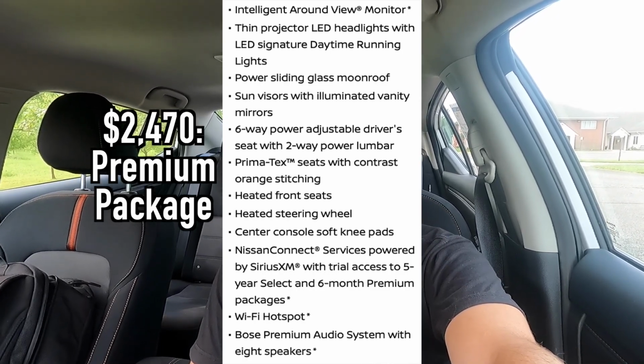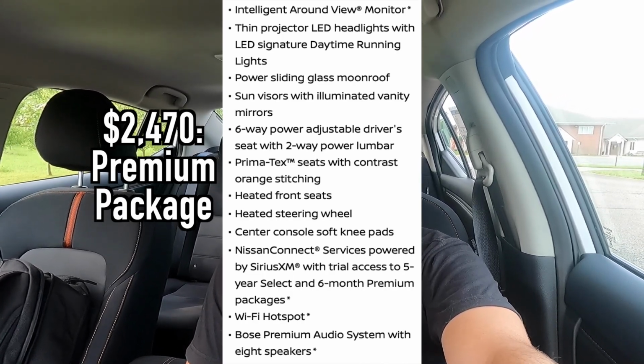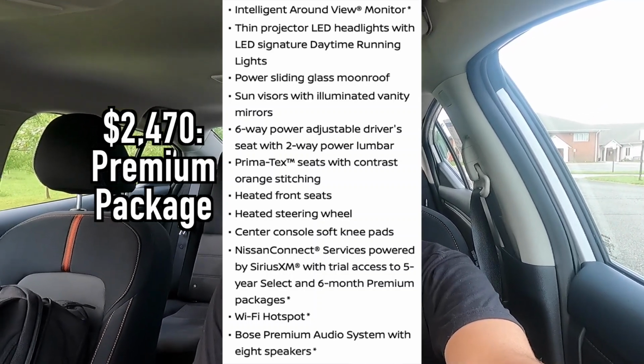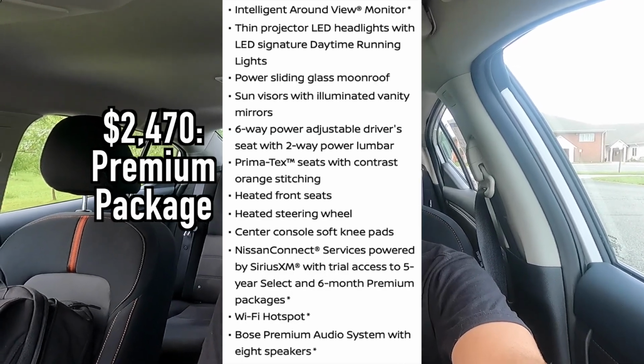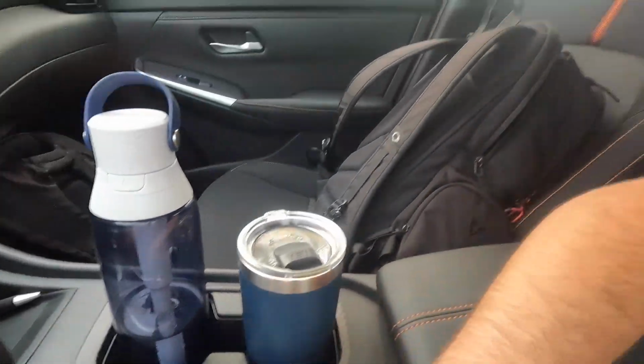You also get a power driver's seat with the power lumbar. You get heated front seats and a heated steering wheel. You also get a Bose 8-speaker sound system with that. You get the Primatech seats. You get the Wi-Fi hotspot. You get the knee pads for your center console and a couple other things. But basically, you get a nice knee pad right here if you had that package.